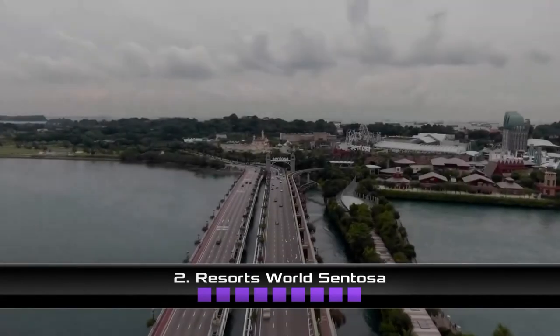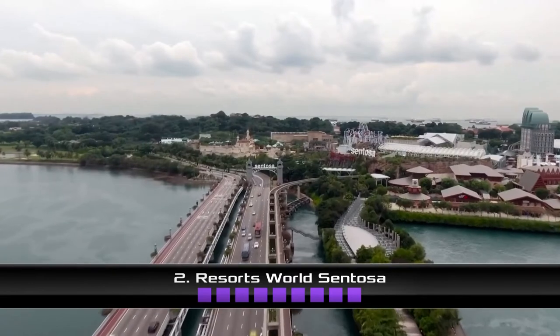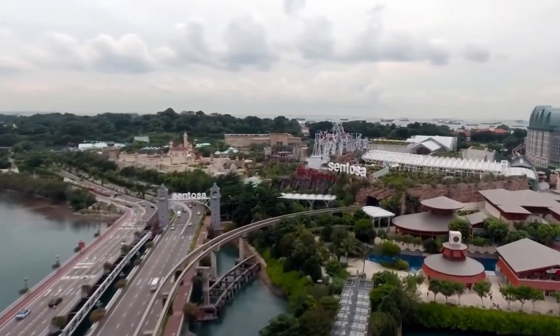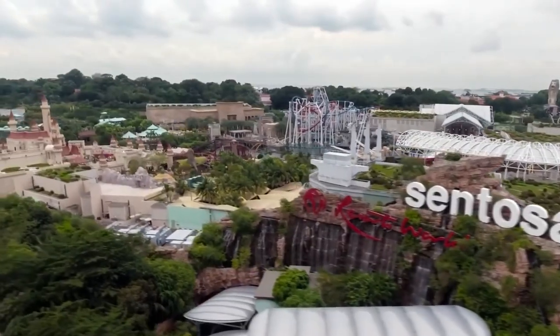Resorts World Sentosa. Resorts World Sentosa is a Singaporean destination in itself. Located on an island off Singapore's south coast, the property features hotels, restaurants, a casino, theme parks, in short, something for everyone no matter how old they are.